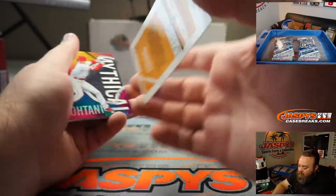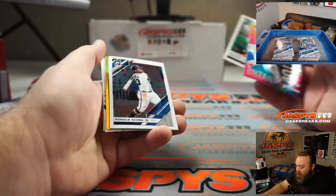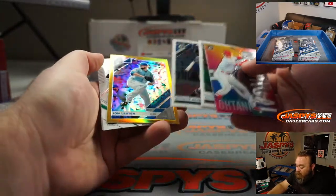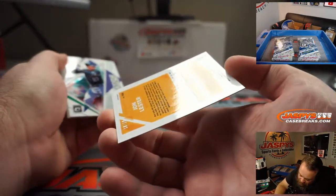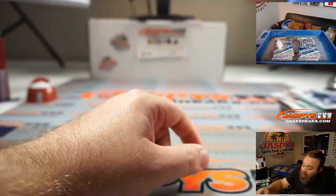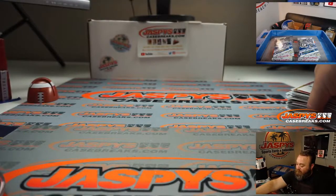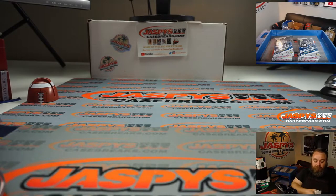Freddie Freeman, 52 out of 60. And a gold, John Lester, 10 out of 10. Wow. Well, that was our parallel hot box. The first one.